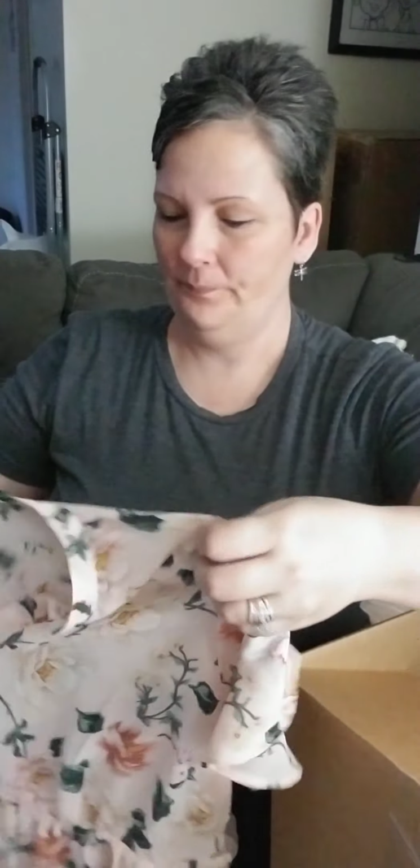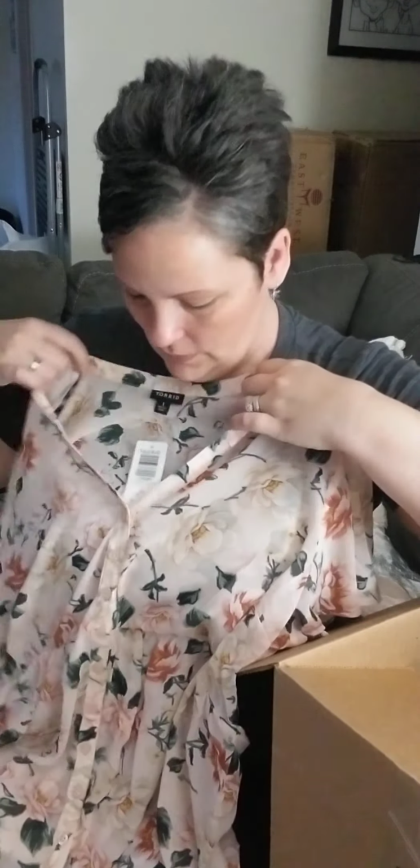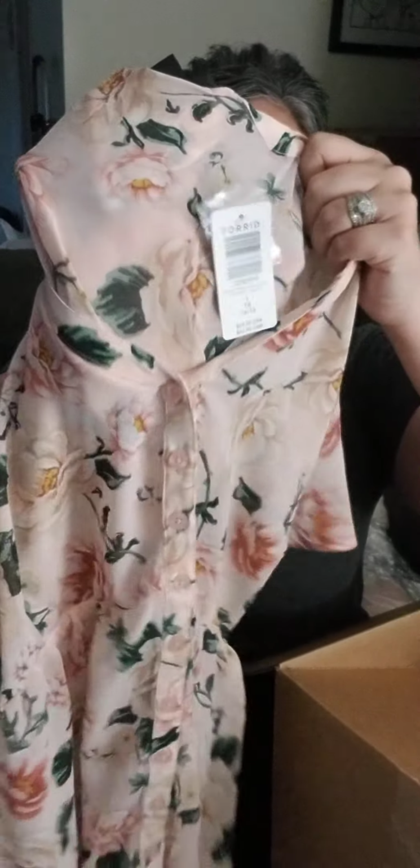This is a high-low top with like an empire waist. Yeah. This is so pretty. It's sheer. I mean, you can see me through it probably. But I don't know if you can because of the light. But it's totally cute. Oh my gosh, this is adorable.